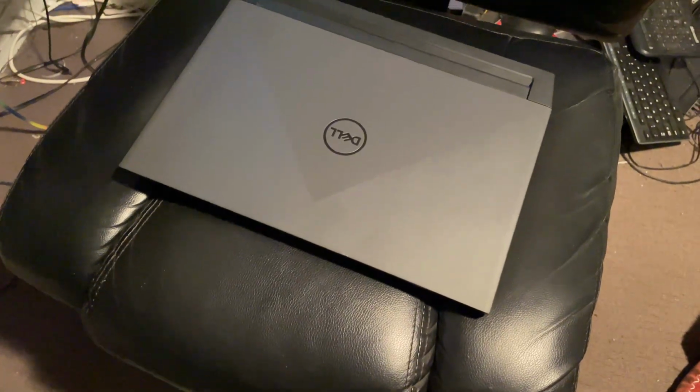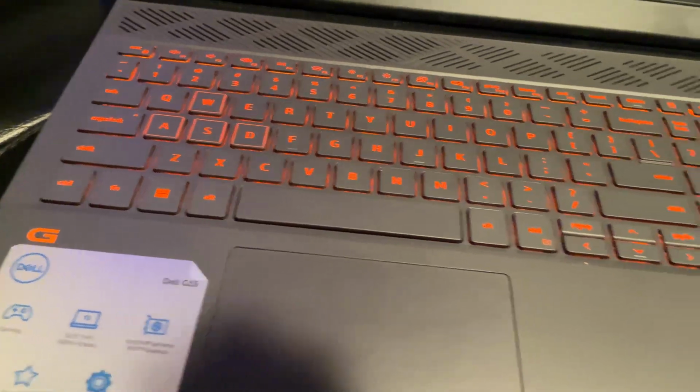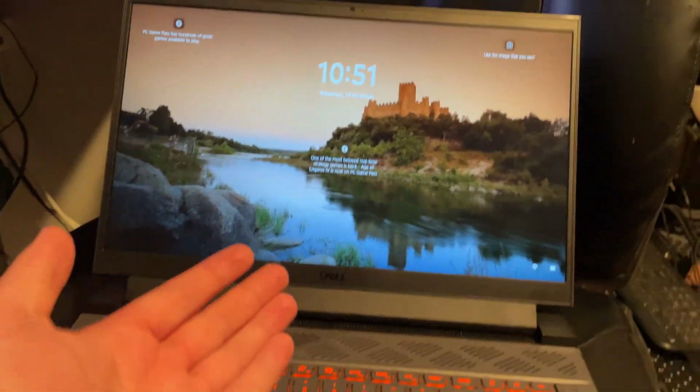So this is my work laptop. It's a nice laptop, it's by Dell. Only caveat with that, just looking at it, it is very much a gaming laptop. So why do I use this for work? Is it a good idea to use this for work? That's what I want to talk about today.